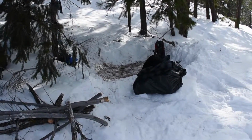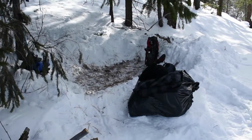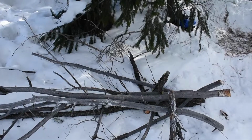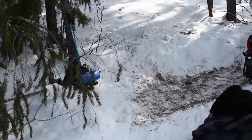Clear some of the snow out, at least just enough to where I can lay down and sleep for the night. Got some wood, still have a lot more to go. This is really dry pine, so it's gonna burn pretty fast.